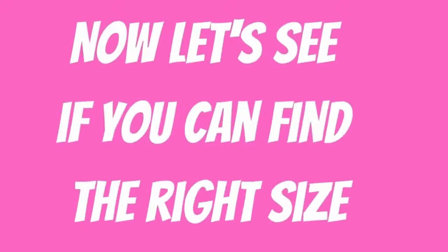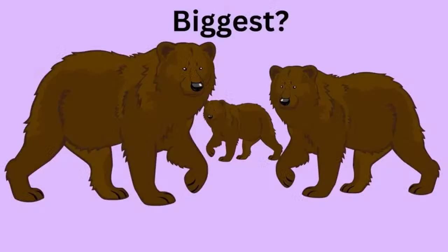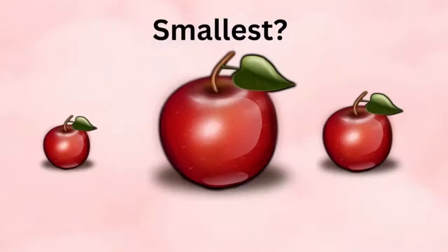Now let's see if you can find the right size. Which one of these animals are the biggest? You're right if you chose the left one. Now which one is the smallest apple here? If you chose the left one, you're right.